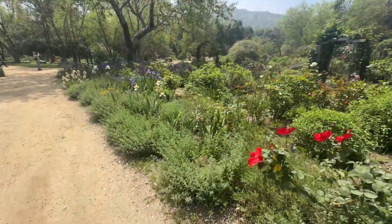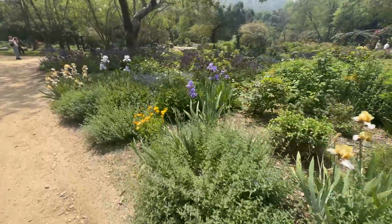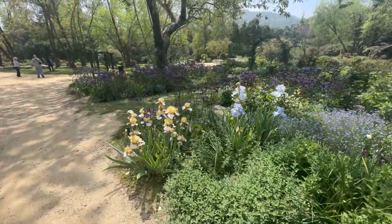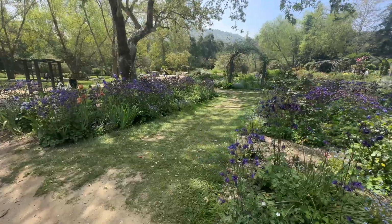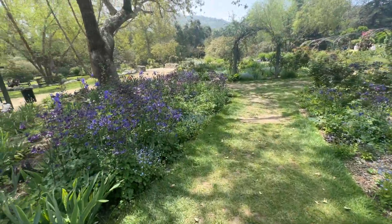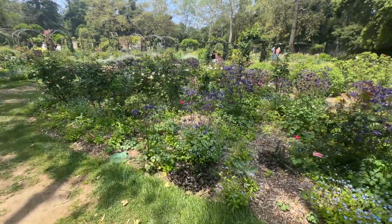And we're going to see some more roses, more irises. These are just beautiful. I think that these are the irises that if you cut them back, deadhead them, they'll have more in the fall. I could be wrong, but let me know if you know in the comments. Sorry for spinning around a little bit quickly there.